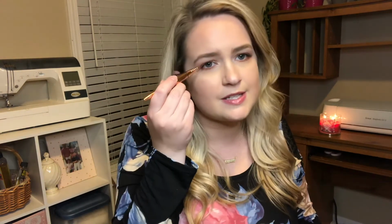It's a liquid eyeliner. It's really pretty simple to use. It dries down really well. It's good, and it's fairly cheap. It's really good.